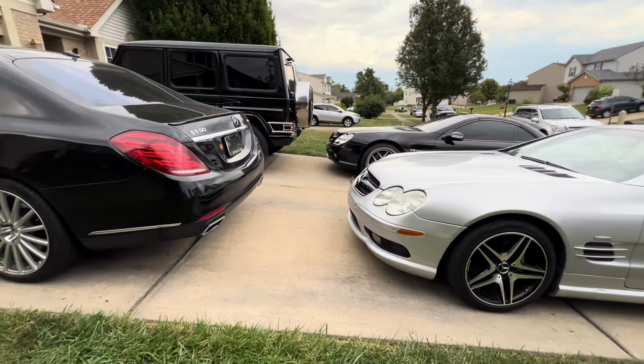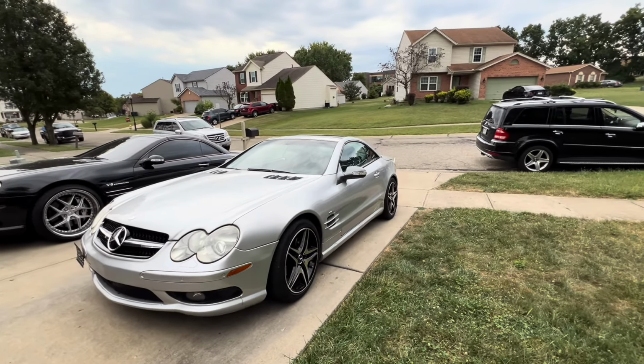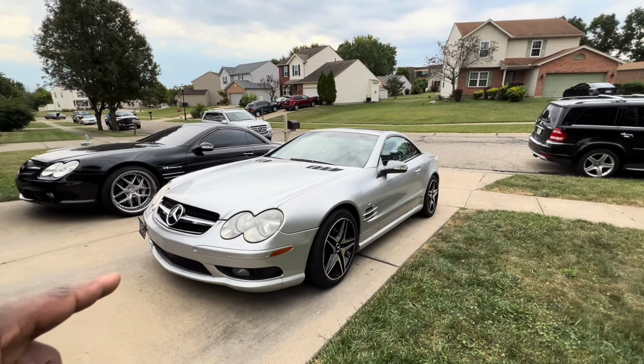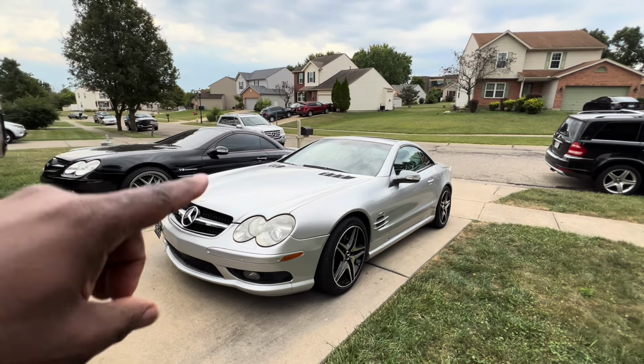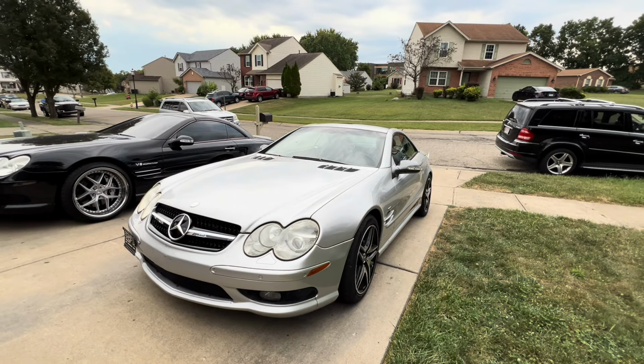So more projects on the way. I have another video that I'm gonna put out about another coilover conversion. Matter of fact, I had 2 coilover conversions during the time that this car was here that I have coming out. More videos coming out on those conversions.